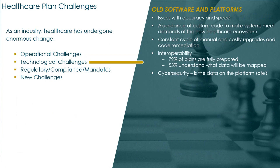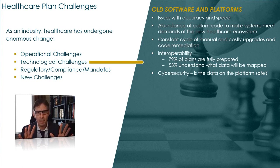Moving into the technology space, many plans are on outdated technologies. Many vendors require that plans update their platforms on a prescribed schedule in order to stay compliant with the vendor contracts. There are challenges related to cybersecurity. Given the sensitivity of PHI, the impact of a breach on a plan could be catastrophic.